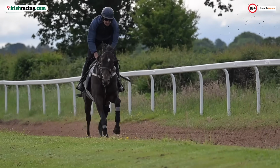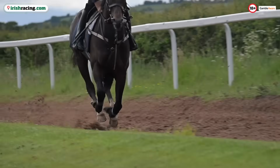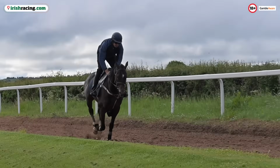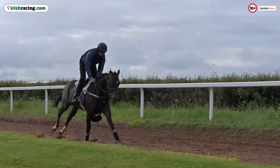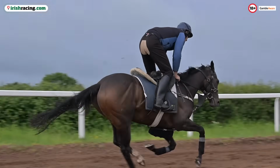And he's come back, and I thought he ran a very good race off a long layoff in the sprint in Cork in April. And he's in there in Fairyhouse in a winner's race on Friday night, and I think it's a good spot for him. He's training well, and I'd like to think he'd go close.